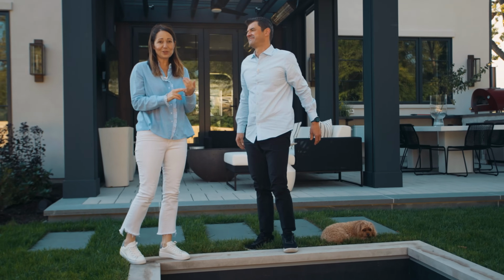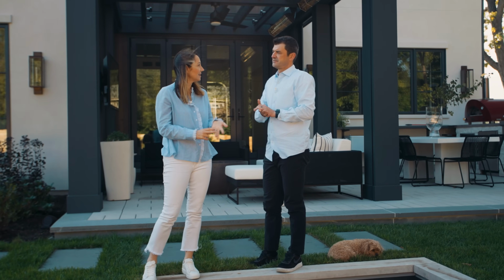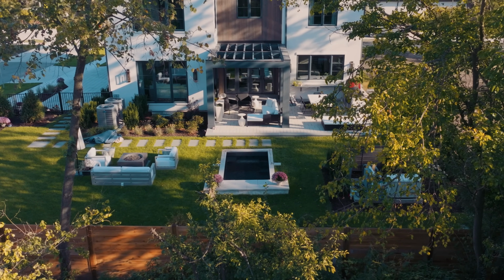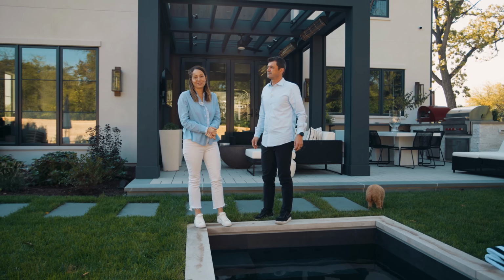And here's the best part. We can use this pool all year long. Hot in the winter, cold in the summer. We actually never have it dip below 70 degrees. It can go up to, I think, 104. This is only 6 feet by 10 feet. So there are smaller options and there's larger options. This was the perfect option for us.